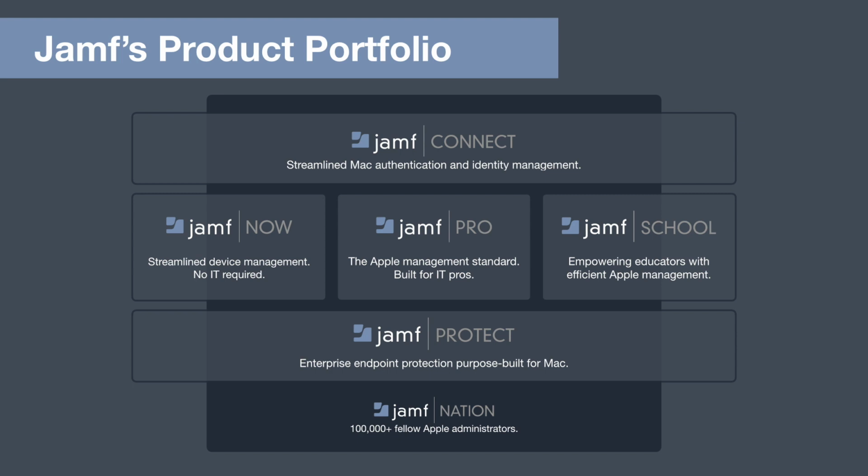Also, Jamf Nation is the most popular community of Apple administrators on the planet. We believe sometimes the greatest value comes from connecting with your peers, which is why Jamf Nation is a free and open forum for everyone, even if you're not a Jamf customer. To check it out, head on over to jamf.com.